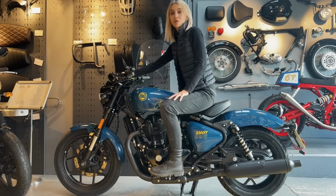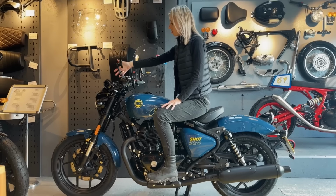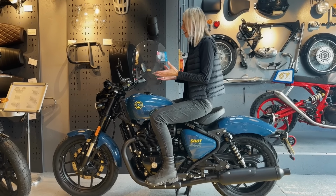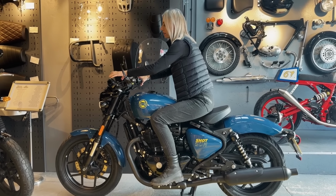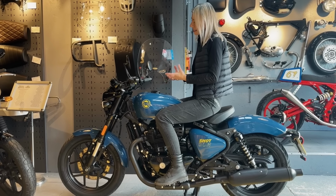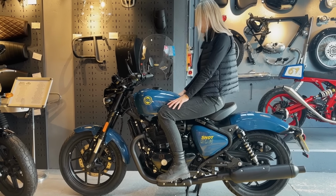It does have a Tripper. So you can connect your phone and use it for navigation, which I'll try on today's ride. I downloaded the Royal Enfield app and I will see how easy it is to connect to the bike and use the Tripper. And it has a beautiful speedo, which I think goes very nicely with the slightly more modernized design of the Shotgun.